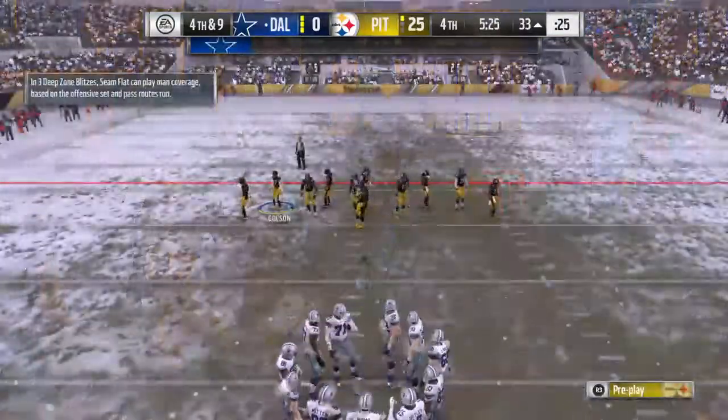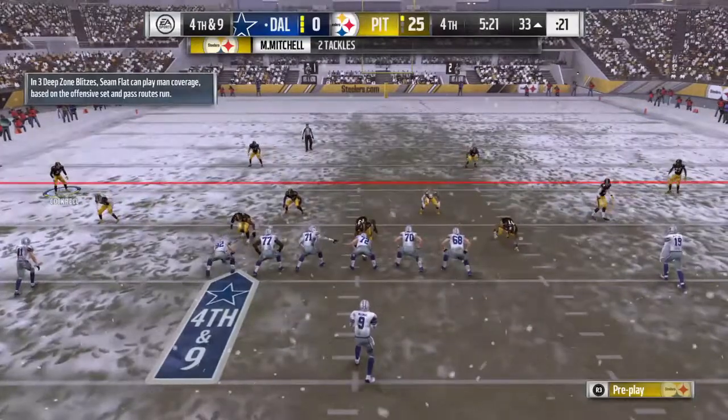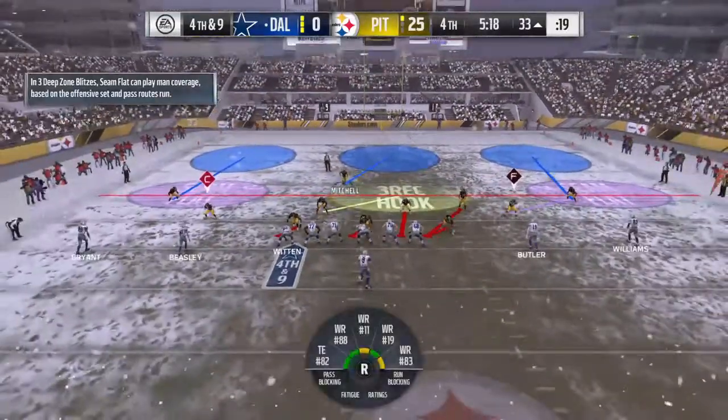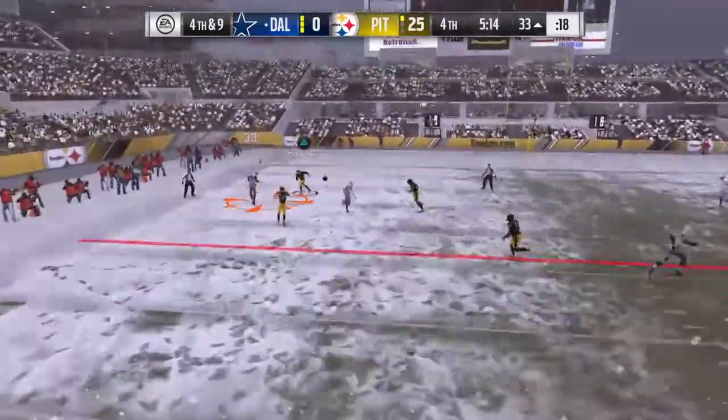This is actually pretty surprising that the first time Tony Romo and Dez Bryant find each other is in the second half of the game. Yeah, and that's obviously a big reason why they're losing right now. Yeah, and it's really important for them and their offense.